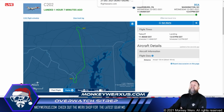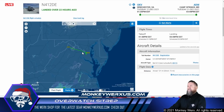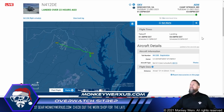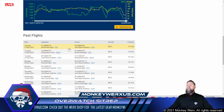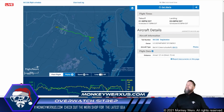Okay, now continuing on with some interesting birds, this is going to be our sniffer. This one's been on the move. It did a couple little round robins there at Camp Springs, Andrews, and then it went out to Westchester and then back to Camp Springs. That was 22 hours ago. But since Tuesday, it's been out in Morgantown and then Westchester and then back. You can see that altitude line right there on the green. That's taking samples as it flies through. So as always, they're always worried about something.